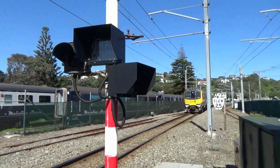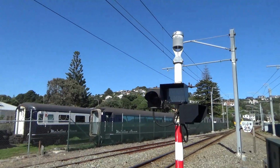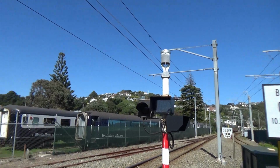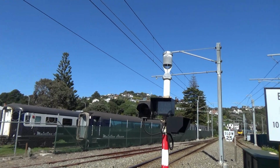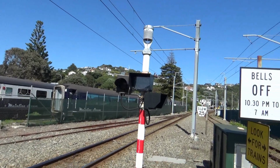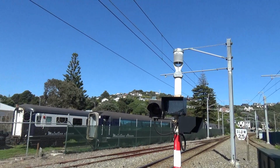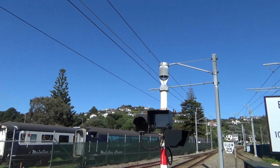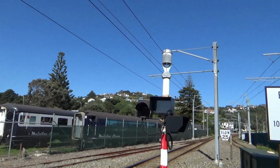There we go, turns off instantly. That's pretty bloody loud standing next to that. And yep, original bell speed on this one as well, which is very, very nice. I'm beginning to think that these bells might actually be on full volume. Maybe they are.